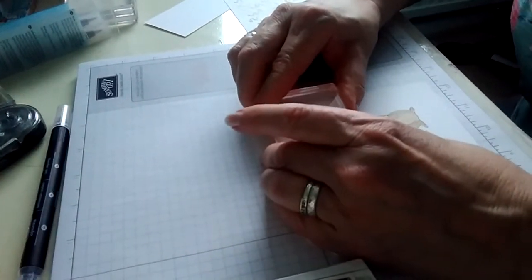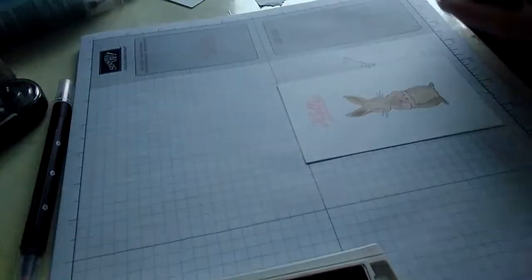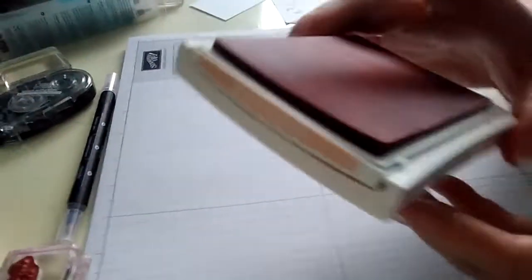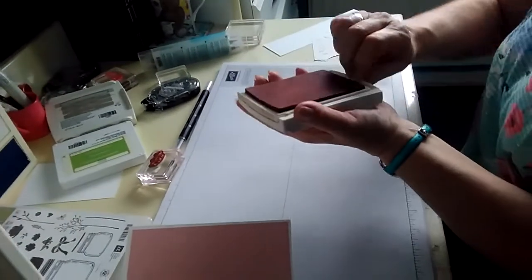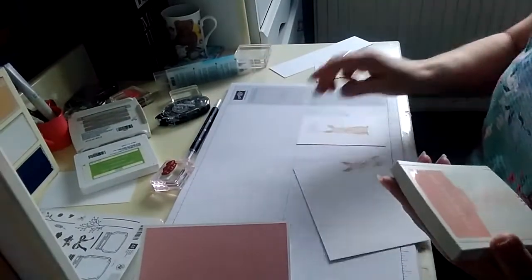Stick that at the top there. Pressing down and hoping it's going to come out. Yeah, that's not too bad. As I say, I do think I desperately need a new ink pad on that one. So I've finished with that. No, I haven't, because I haven't done my little rabbit on here.